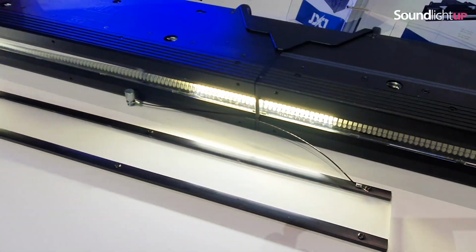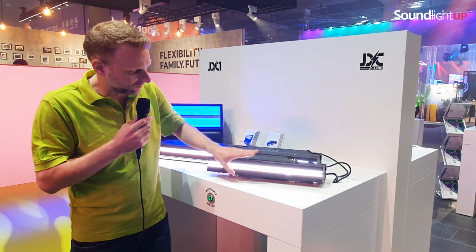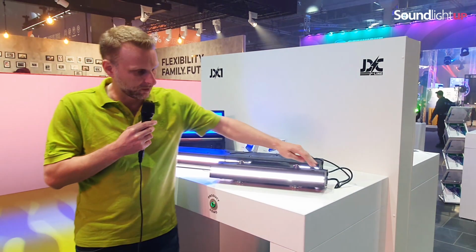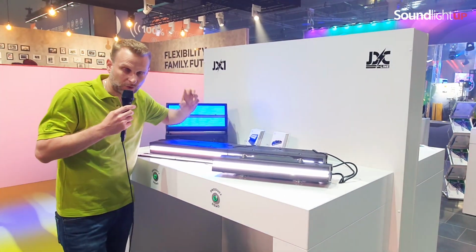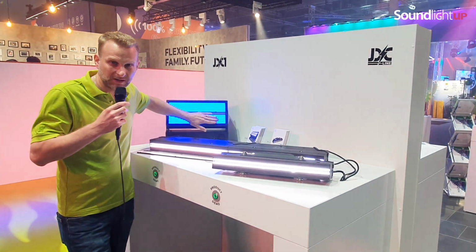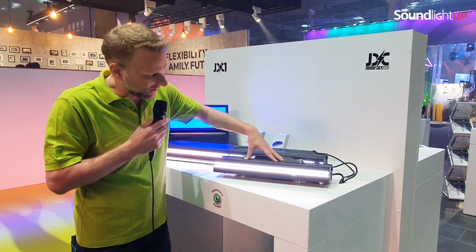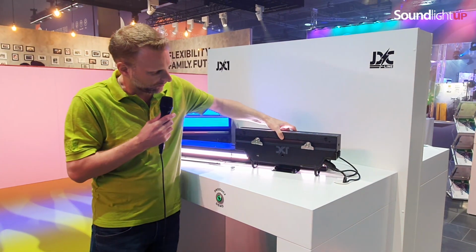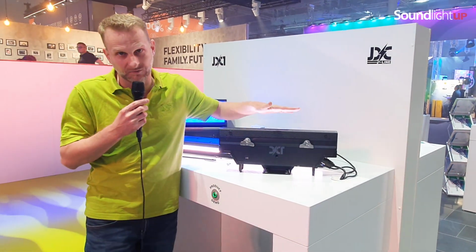So the background of the JDC line is that the lighting designer wished a very small and super compact, powerful strobe line with a famous RGB. It's more or less a second level RGB layer with a very high power strobe effect. So we put everything in this super compact housing, and altogether it's about 700 to 800 watt power inside.